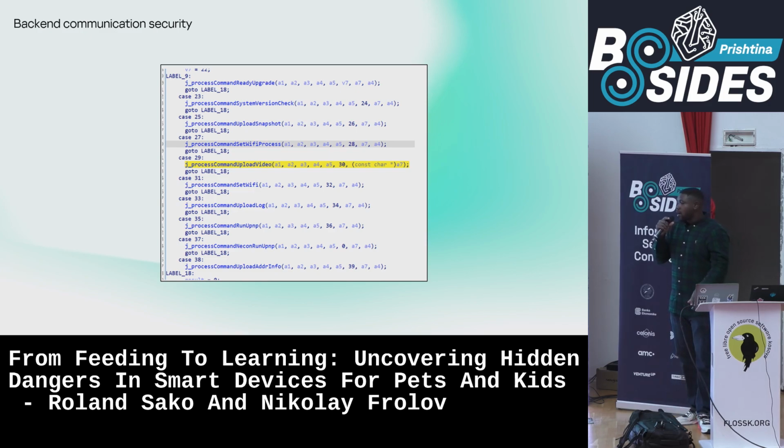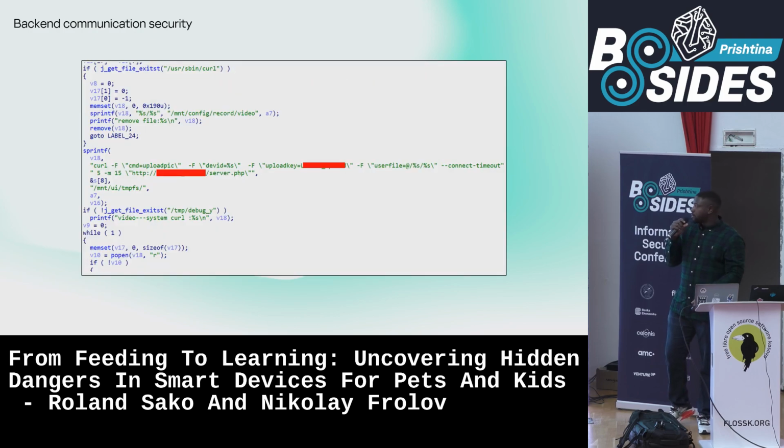And then I was interested in how the backend communication was done from the device to the backend. I found the function that are responsible for communicating. And interestingly enough, I saw that it was only using curl and doing a bunch of HTTP requests, not even encrypted. And there we go. We have our CMD, which is the topic. And then we have the upload key, which is the same for every device. So basically, everything is done through HTTP. And if you're in a position where you can be a man in the middle, you can just tinker with everything that you want.